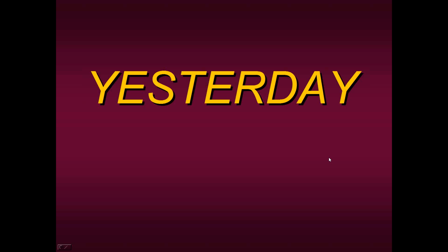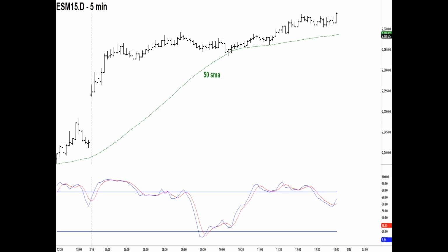How about yesterday? Just to show you that we're not cherry picking the best and that this only works maybe years ago the way some educators do. They figure all the best setups were a year or two ago. This happened yesterday. This was on a 5-minute chart of the E-mini. We all know that the market had a really nice move to the upside yesterday, but prior to that, on a 5-minute time frame, we were already above the 50-period moving average.